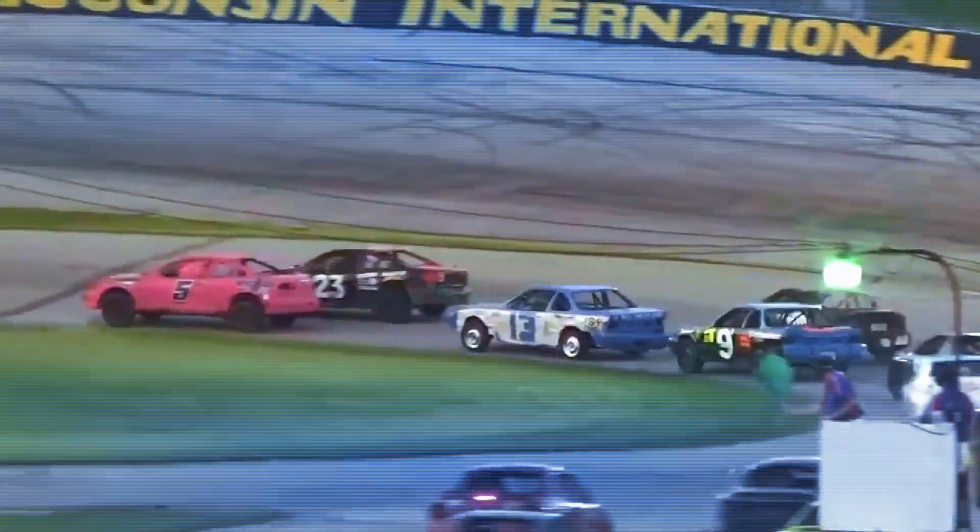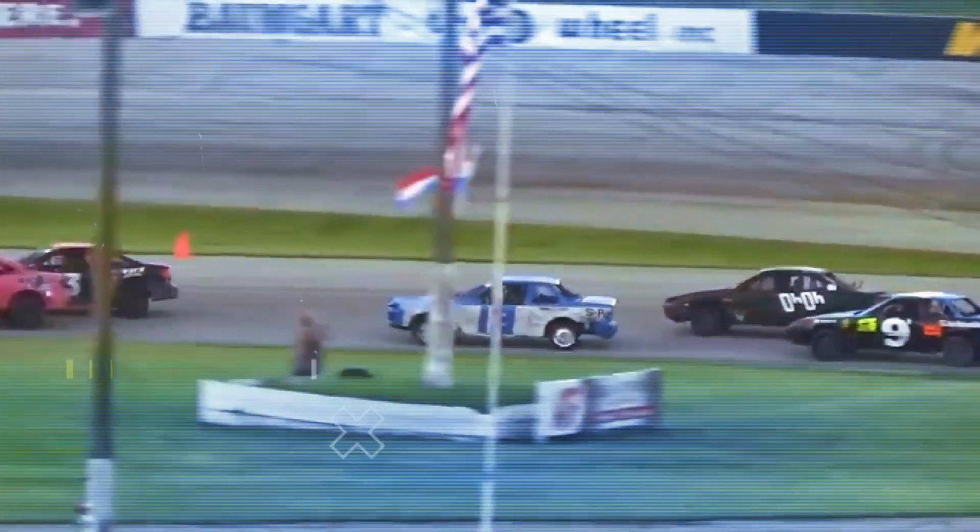It's races like these that shape future champions and deepen the love for the sport. When it's all said and done, it's not always the biggest car or fastest engine that wins. Sometimes it's the smartest racer who survives the storm.